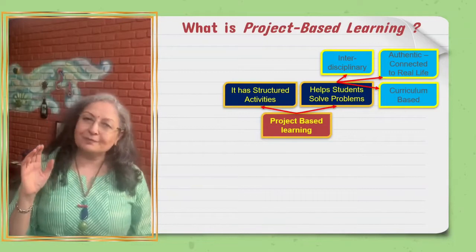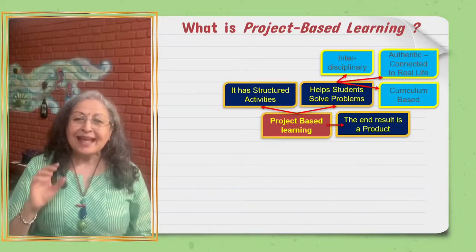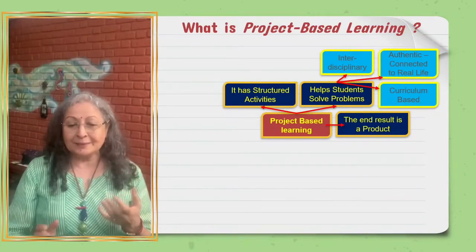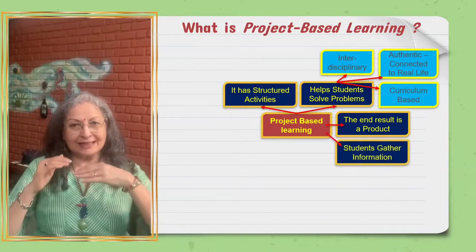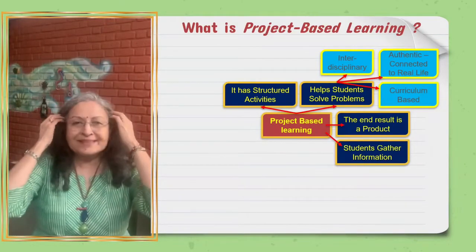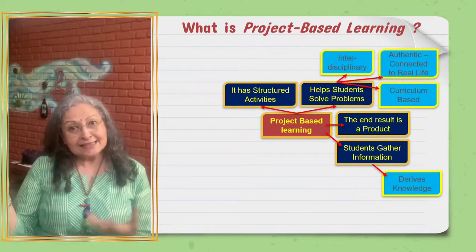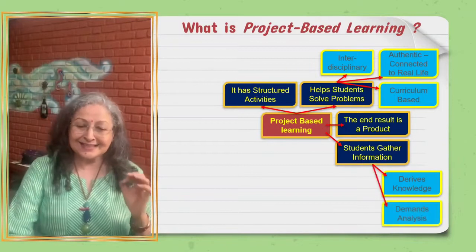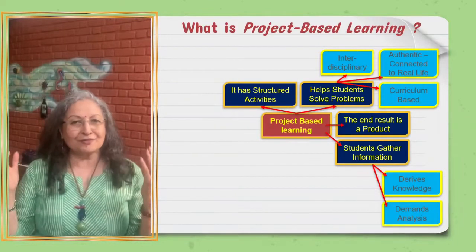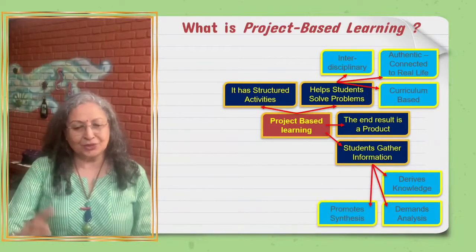The end result of PBL, which is short for project-based learning, where we are going to use interdisciplinary pedagogy, has to always be a product, either a journal or a research paper or something that the students make. Students gather a lot of information while they are engaged in the project explorations, and because of this gathering of information, they derive a lot of knowledge. Even though it's syllabus-based, they go much beyond that. This collection of knowledge also demands analysis, so they develop higher order thinking skills, as you can see. And with a lot of analysis and generation of ideas, they also learn to synthesize in order to come up with the best idea to continue with their project.